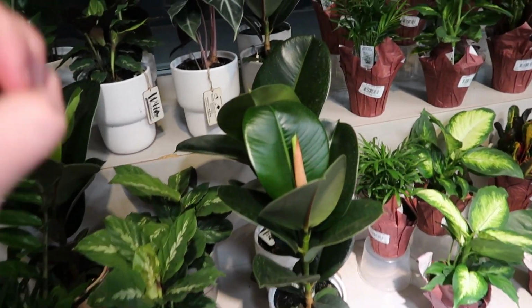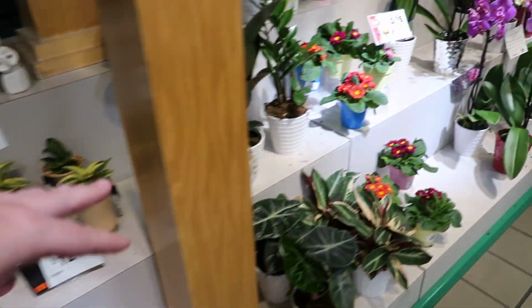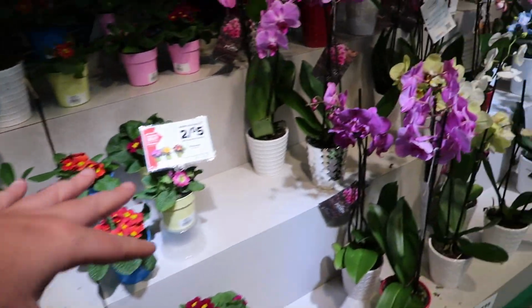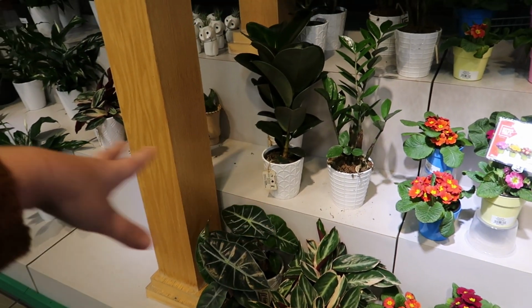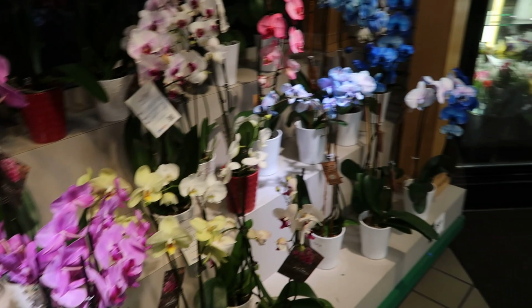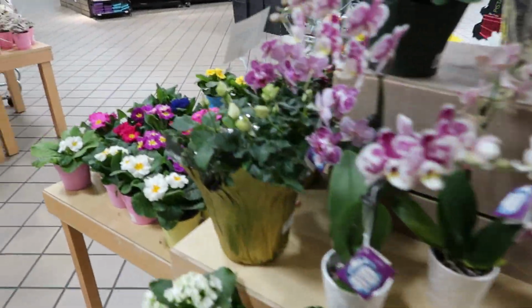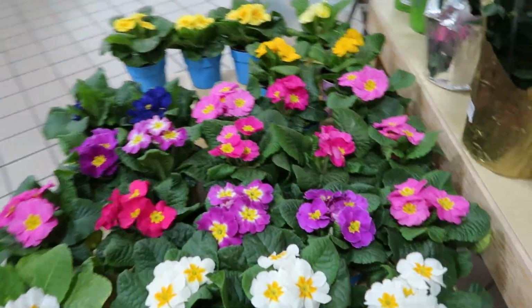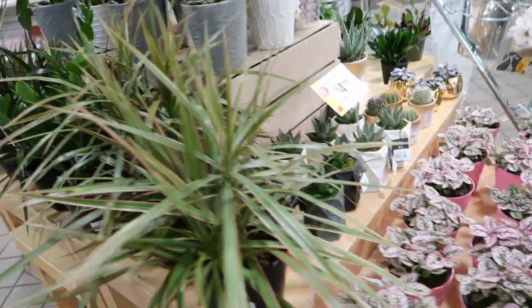Why is it that the grocery store plants here in Giant are always healthy versus some other places? I don't know what they do, but one of the things they do is that they have space between them, right? They're not crammed. But yeah, we got a florist area. We got a whole bunch of hanging baskets, orchids and Kalanchoes, and some beautiful primroses. And we got some fun stuff over here.